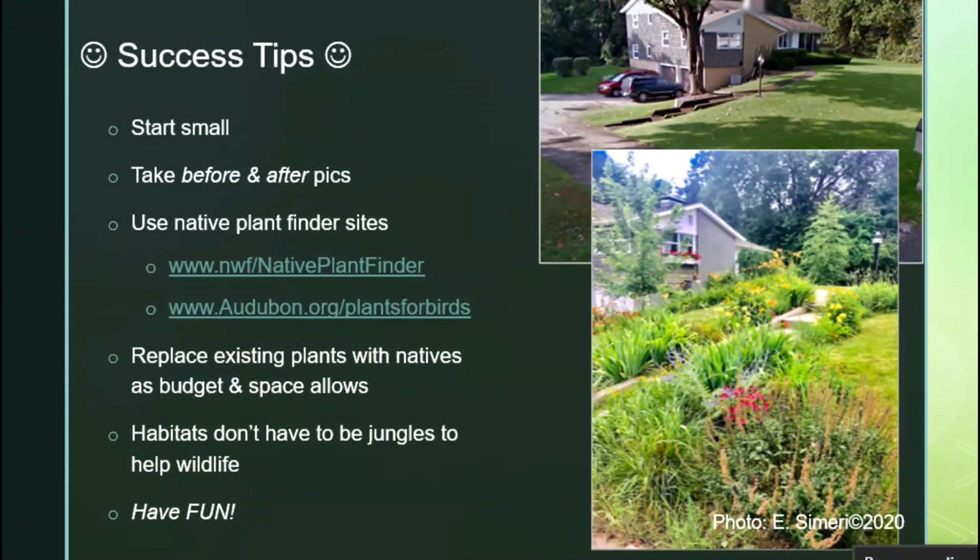Gardening for wildlife may seem like a huge task, so it's really important to just start small. The two pictures on your screen are before and after from the yard that I live in. When I moved in, it was a big soccer field. There was nothing in the front yard except grass. So little by little, in the vertical picture, I've been adding plants, and often I'm on a budget, so I look for the scratch and dent section in the plant store, the ones that are often on sale.